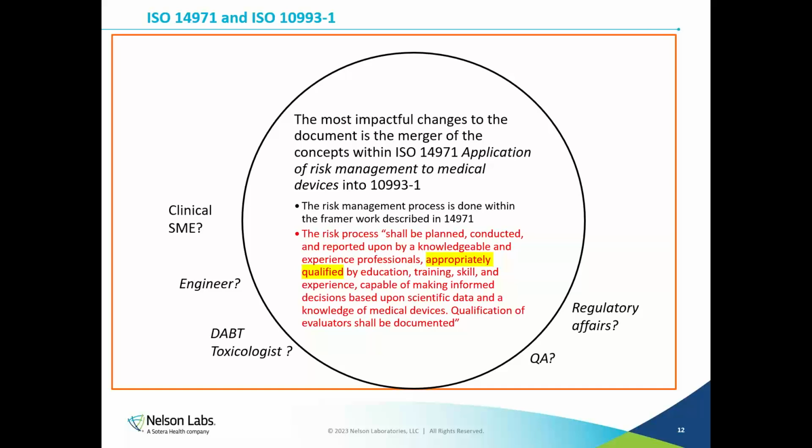Long gone are the days of perhaps a regulatory affairs specialist just providing the checkbox approach to completing and conducting biocompatibility testing, right? Using the historical tables of clinical indication, exposure, type, and time, and then checking the boxes, ordering the tests, right? And adding the tests to the annex to the 510K. So I think we knew that this direction was coming.